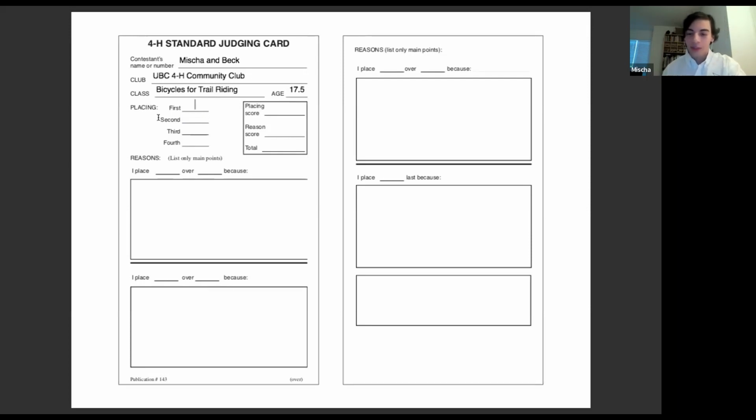I'm going to place them 3, 1, 4, 2. Do you agree? I agree with that placement. Okay, and 3, 1, 4, 2. Why don't I start with my reasons for placing 3 over 1, and then you can add a couple if I forget any. But absolutely.